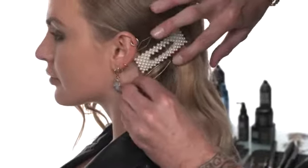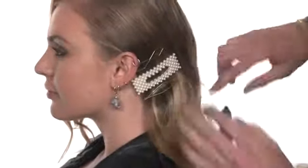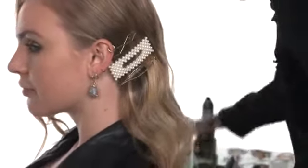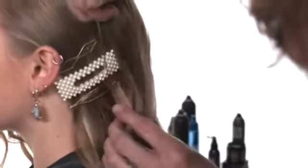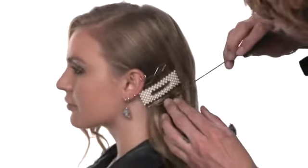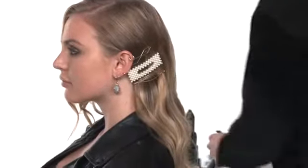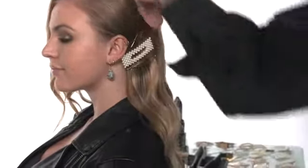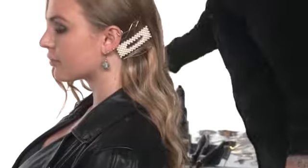You just gotta manipulate these a little bit. There we go. Cool. Again, grab my tail comb. Make sure that hair gets spread out there. Again, working with my Shaper Zero Gravity Spray. Just a really nice, lightweight working spray.